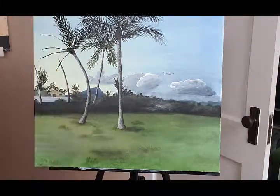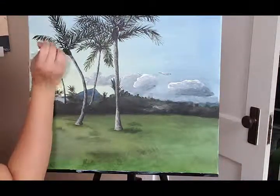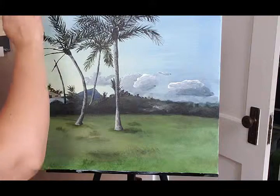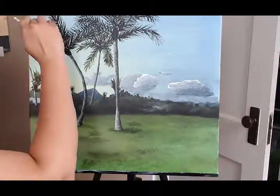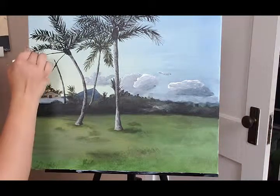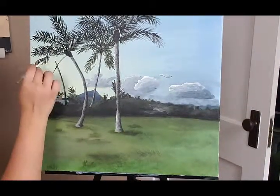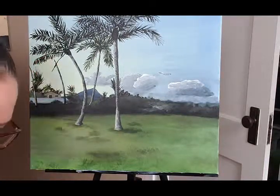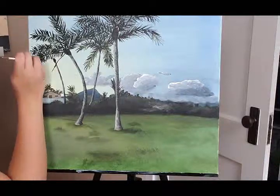I hope you guys enjoyed this little story time about my vacation, and I also hope that you guys enjoyed the painting that I did. I honestly think it's one of my best landscapes that I've done in quite some time, because I haven't really sat down and done anything like this in a long time. So it was nice to get back in that element of painting a scene.